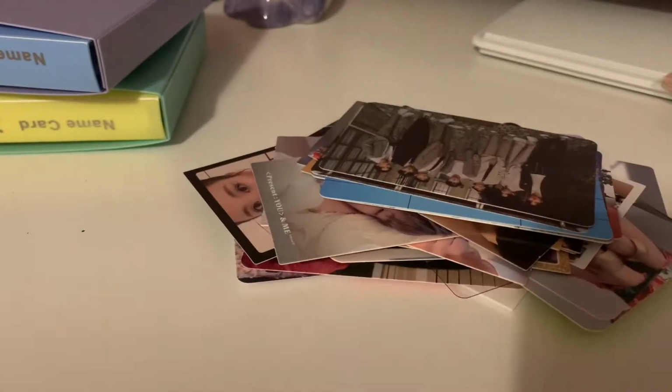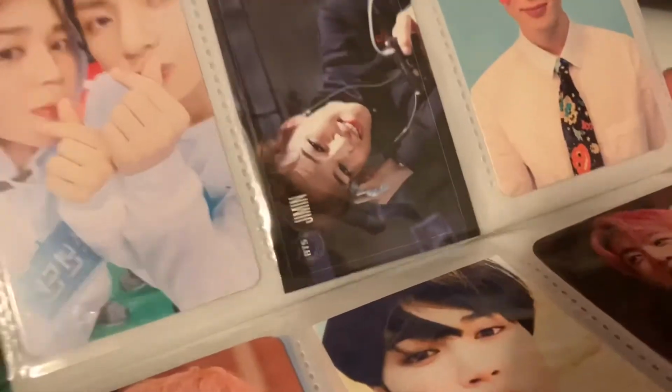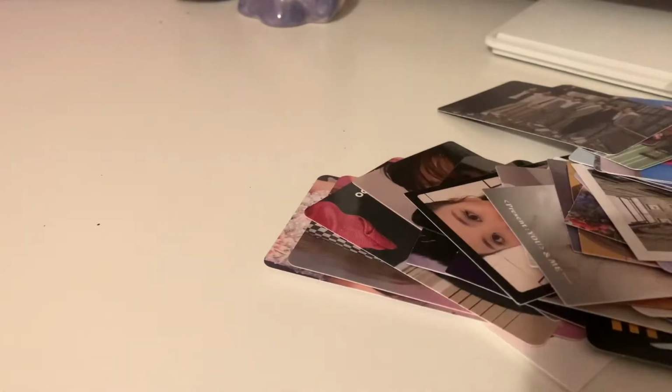So here we have all the photo cards. As you can see, I've collected quite a bit, and now I'm going to organize them into different piles. But firstly, I want to show you the original one. This is almost full. When I've organized these into piles, I want to take out all the boy groups. I'm going to have a girl group one and a boy group one, because Twice take up the majority of this, and I have a lot more Twice ones. I also have more girl groups now, so I'm going to need a girl group one and a boy group one, because they can't all fit into one.